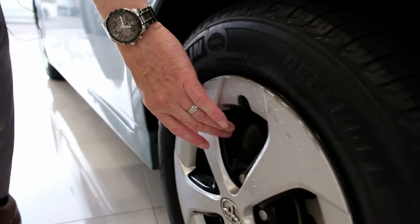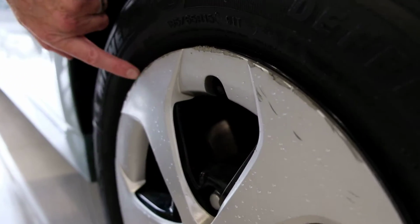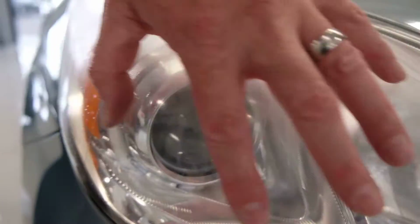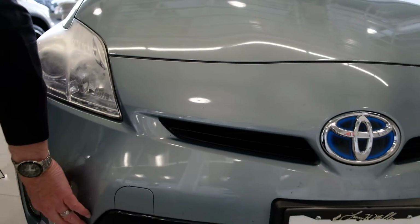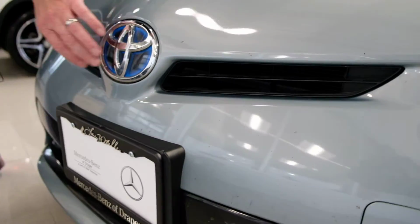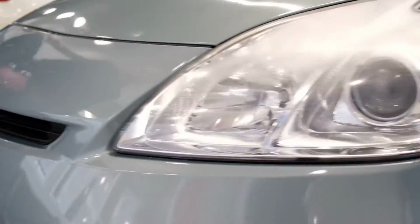Some of these hubcaps right here, we've got a little bit of curb rash. Up here we've got a little bit of fading in the lenses. And up through here, a few rock chips here and there. Let's jump inside.